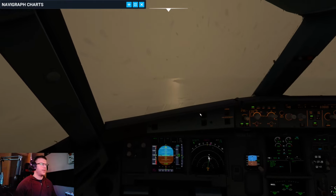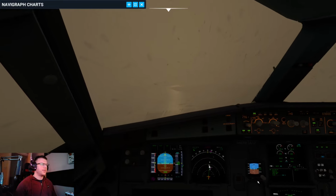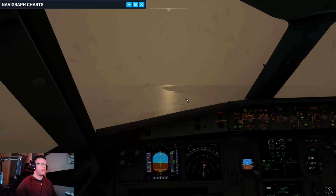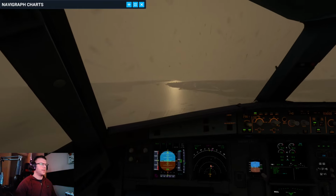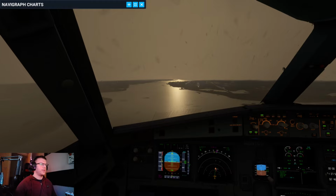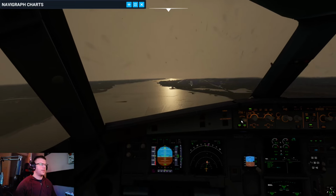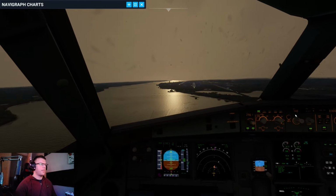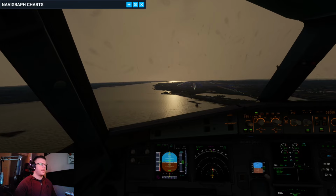About to drop to 1,000 there, right, cloud base. Nope. Crosswind's coming down to 25 knots. Runway, right ahead. There it is. We're out the clouds. Autopilot's off. Okay.